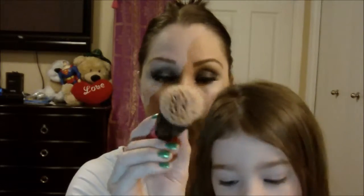And then this one's really dirty, but another Real Techniques brush. This one's a pointed foundation brush, but I use this for concealers. Then the next one is another Sonia Kashuk brush. It's just a kabuki. I've been using this thing to death. It's actually starting to shed on my face, so that's not good.